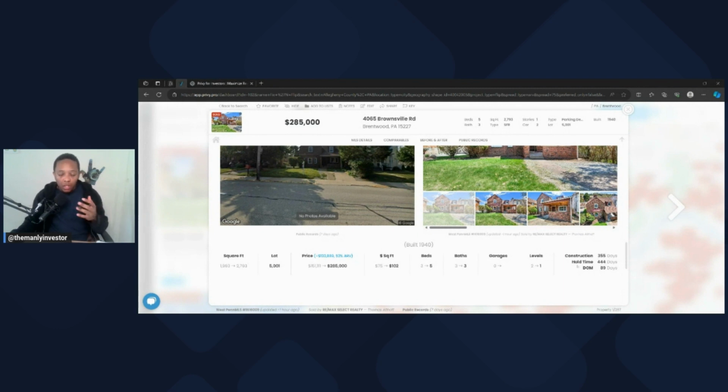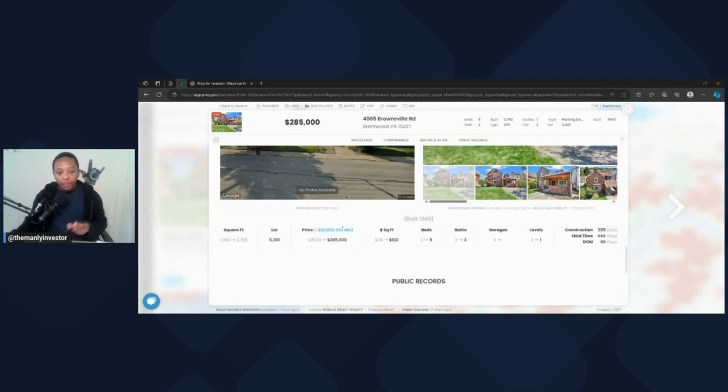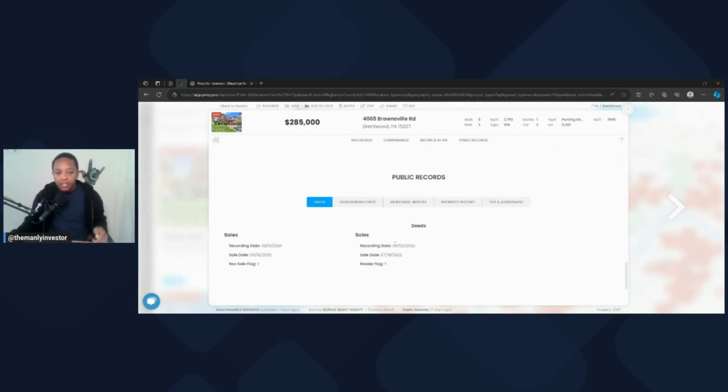That accumulates from the time they bought it versus the time they sold it. We also can see the percentage of the ARV and the gross profit that was associated with the property. So let's go down a little bit further. Was this property bought by an individual buyer or an entity buyer, like a business?